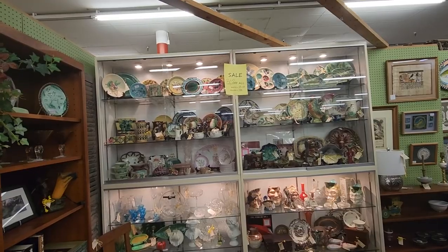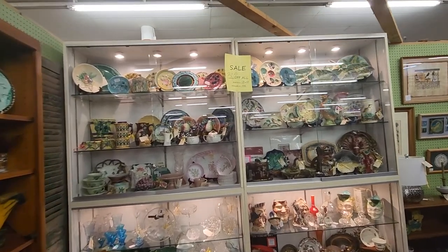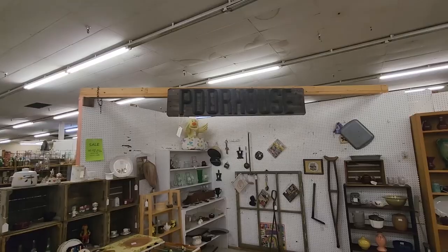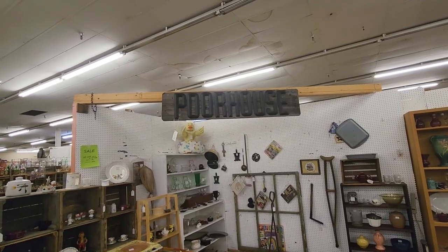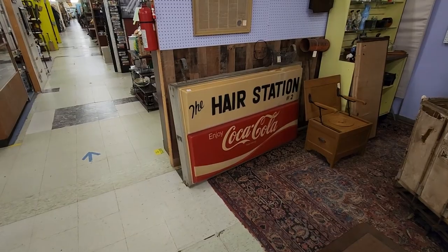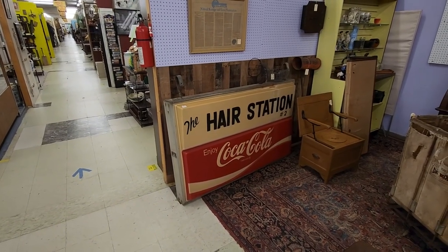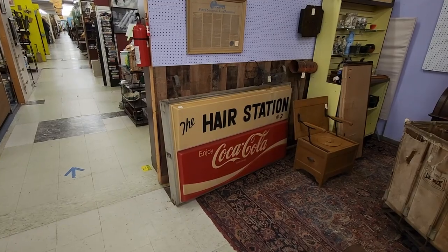Beer smile. This dishware is pretty cool looking. Check that out. That's pretty awesome. It's all 30% off right now. Yeah, after you finish shopping here, you can be in the poorhouse. And this is awesome. The hair station, number 2. I guess number 1 got lost somewhere and no one ever found it.